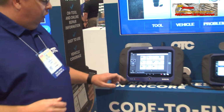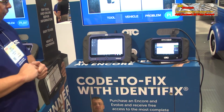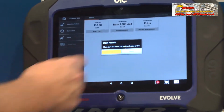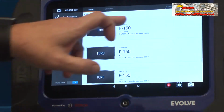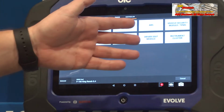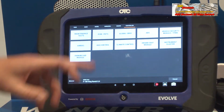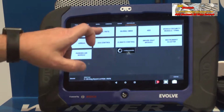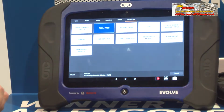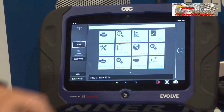So the way this works is we're going to select vehicle. We're going to auto ID. Then we're going to call it F-150. As you can see, we bring up all of the modules that are available for the vehicle. So we're going to just go powertrain control module. And then we bring us back to the home screen.